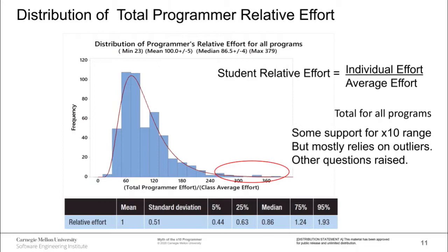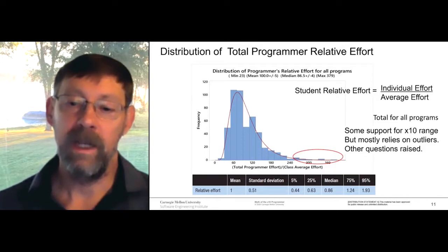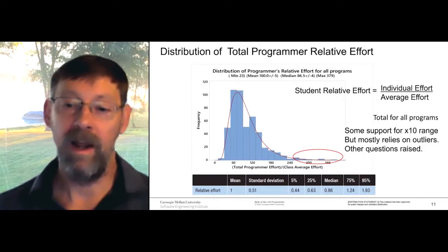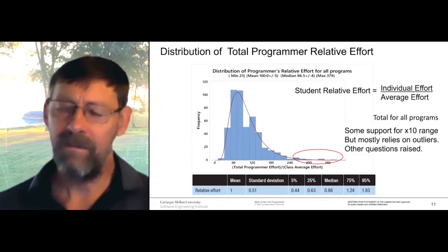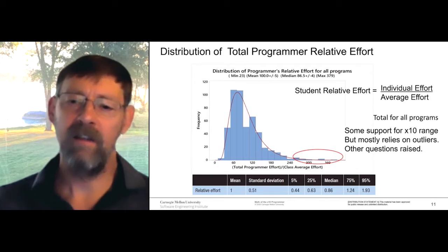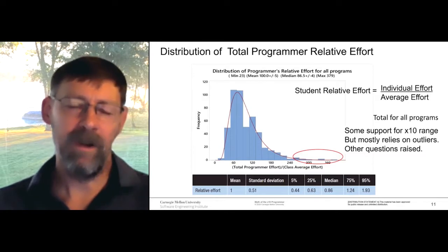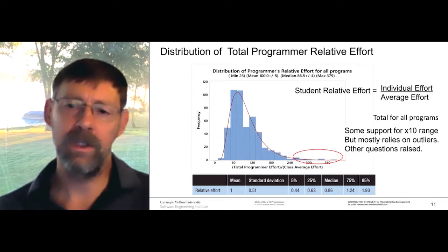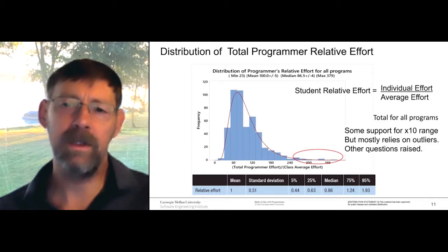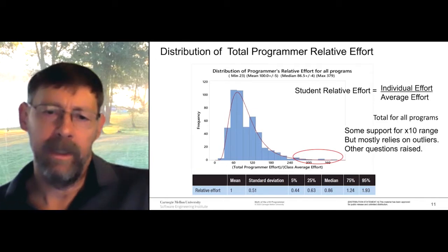But we'll also notice that there are really only a few outliers out here, and the real range was somewhat more narrow. Moreover, if we see the top 5% and the bottom 5%, their relative efforts weren't that different. We get about a factor of 5 from the best 5% to the weakest 5%. And to get beyond that factor of 5, you really have to look at just the outliers. So this raises some additional questions. We'll look at this a little more carefully.